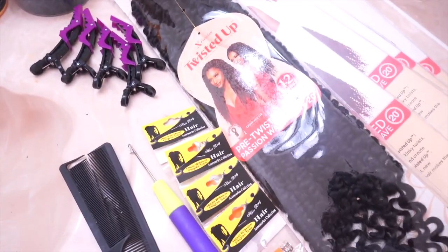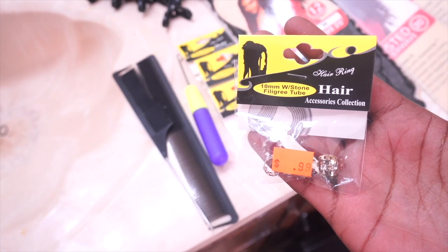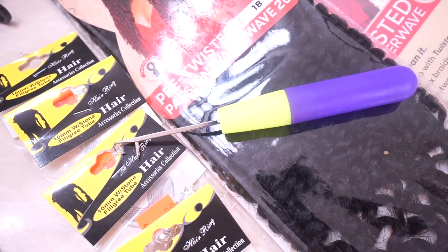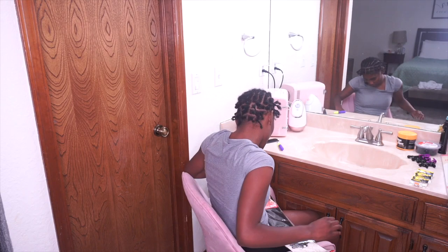And then I had my Passion Twist 20-inch water wave hair, of course, along with some hair jewelry that I picked up from the hair store. And you can never go wrong whenever you're doing crochets to grab your crochet needle. You guys, I actually forgot this the first time around. But then here I have both of my parting combs that I used, and I will try to have everything linked down in my description box for you guys as well.